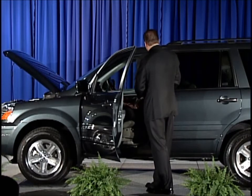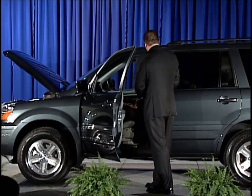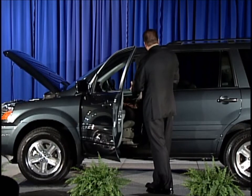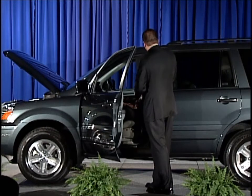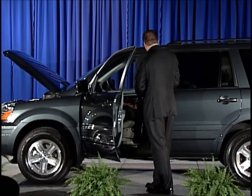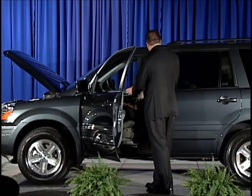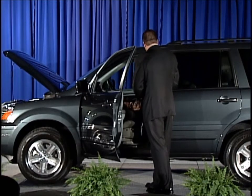Front passengers are fully protected with, in addition to side airbags, dual-stage, dual-threshold front airbags, and Honda's pioneering occupant position detection system, which uses the weight of the passenger and the position of the seat to determine strength on the side airbag. Again, Honda's looking out for you, ensuring that you're safe. Hopefully, you'll never have a situation, but if you do, you're gonna be as safe as you possibly can.